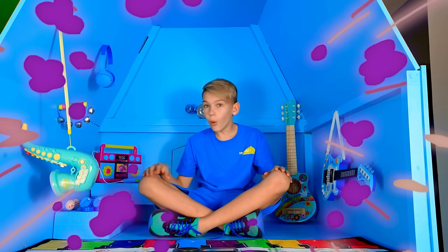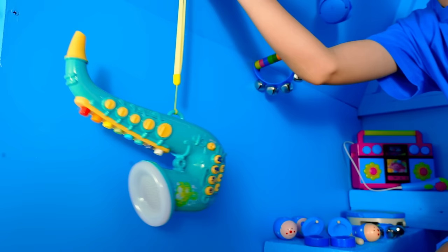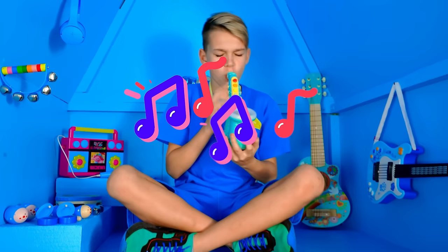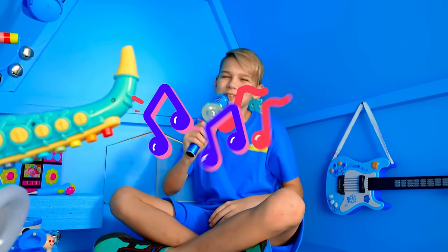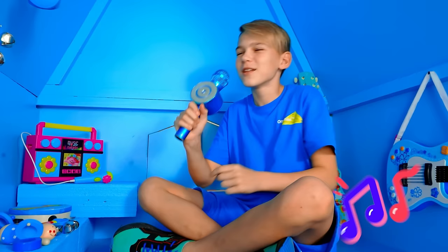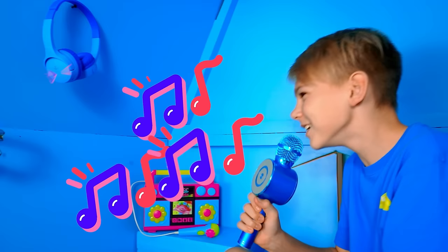Wow, a musical room! Music and singing are my favorite hobbies. Old MacDonald had a farm, E-I-E-I-O.